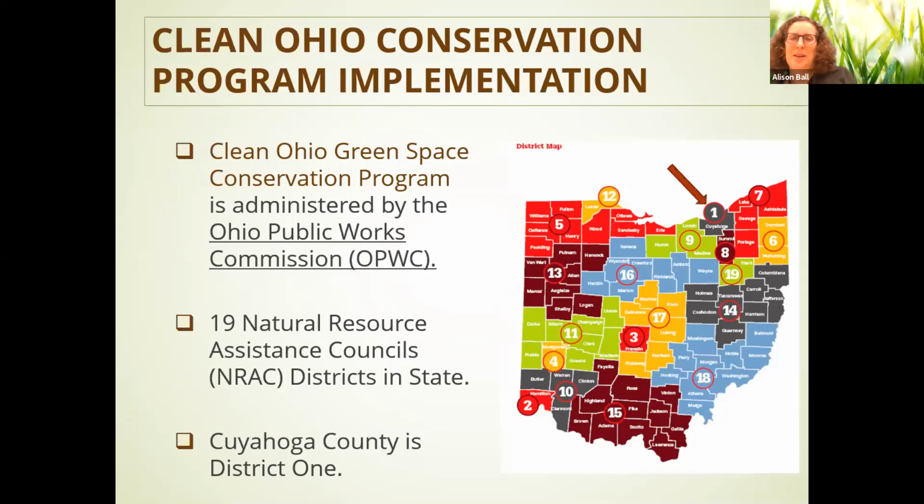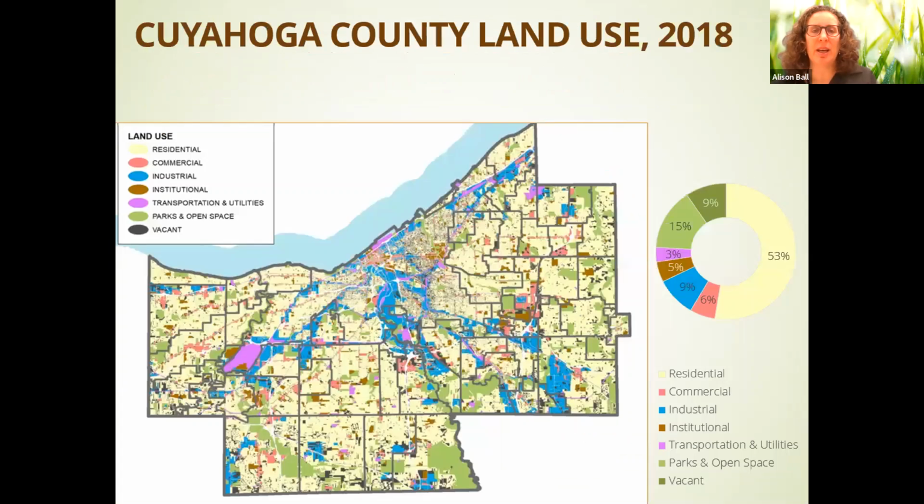Okay. All right, so the Clean Ohio Green Space Conservation Program is administered by the Ohio Public Works Commission. The state has been split up into 19 Natural Resources Assistance Councils in the state, and Cuyahoga County is District 1. So we're a single county district. You can see how they're all made up. You can see all the different counties there. Not all of them are single county districts.